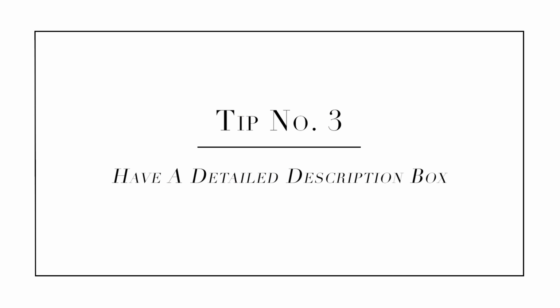image. Moving on to tip number 3, and this kind of goes alongside the photos, and it is to have a really clear and thorough description box. Right, so there's a few things that you can put down in this description box, and I would kind of header them really nicely so it's all really clear for the buyer so they can just scan down and find whichever piece of detailed information they want.